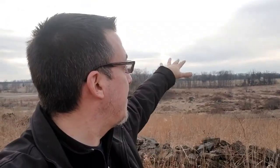I'm standing perhaps 50 yards in front of the position that was held by the extreme left of Sickles' line. And I'm looking out now behind me toward the west. This is the field through which John Bell Hood's division would have been marching as they came toward their attack against the Union left. It's strewn with boulders. It's brutal ground. Off in the distance, back up the hill is where you get to Seminary Ridge.